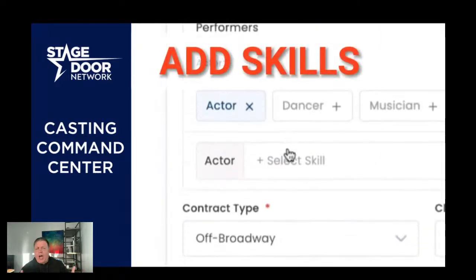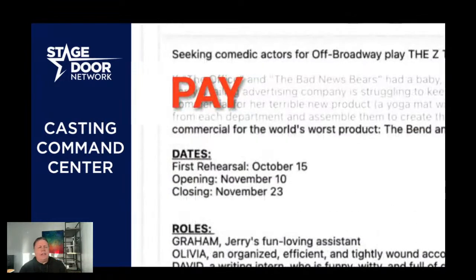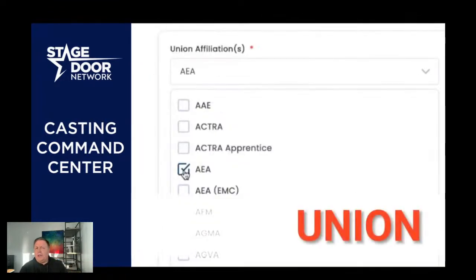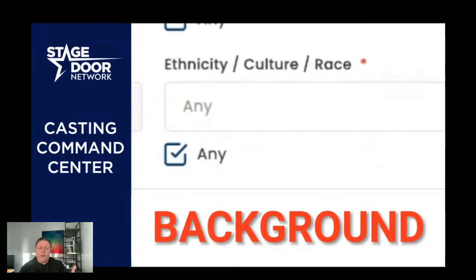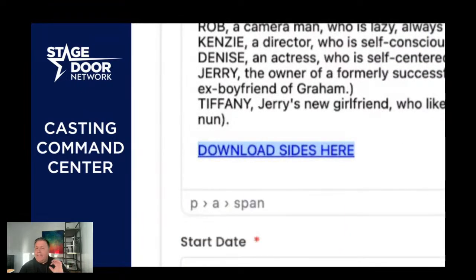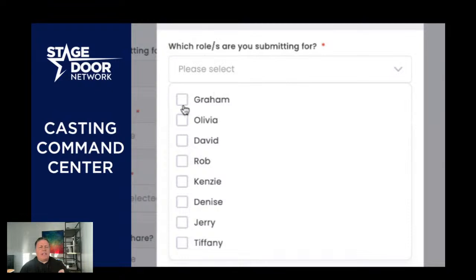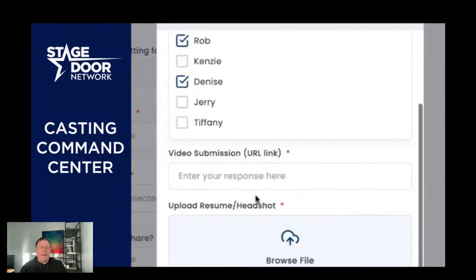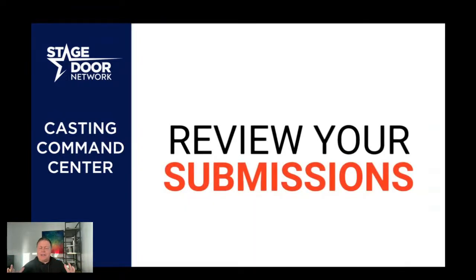So if you're posting a job, it's all self-contained. You go in, set the date, set the details about the show, any union affiliations. You set the details about what it is that you're looking for, your background, and if you're looking for something specific, you can have links they can go back and upload there. If you have specific questions that you want to ask for the project that you're working on, you can do that all here in the Stage Door Network. And what happens is it's all collected into the same place, this Casting Command Center.